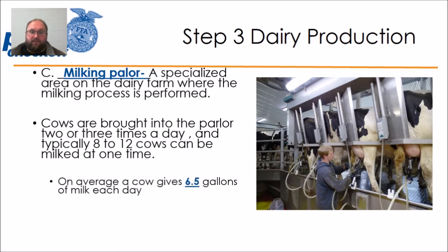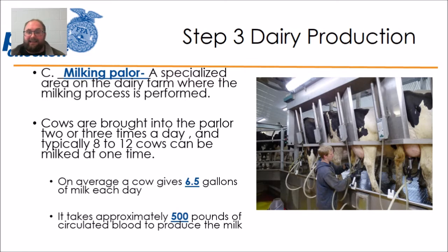On average, a cow gives about 6.5 gallons of milk a day, and it takes about 500 pounds of circulated blood that circulates through the body to get the calcium, the proteins, all of the things that are necessary so that the cow can produce milk properly. Okay, now we're going to take a look at what a milking parlor looks like in a quick, short video.